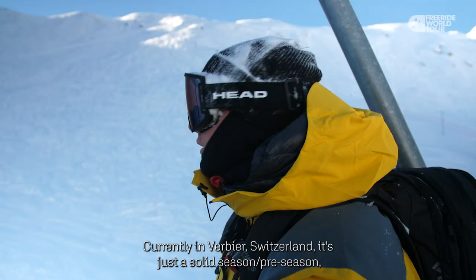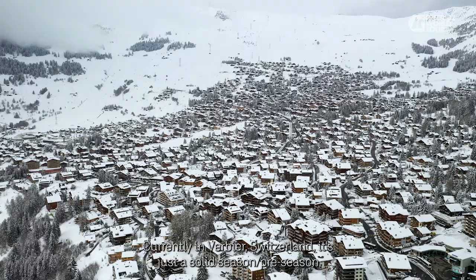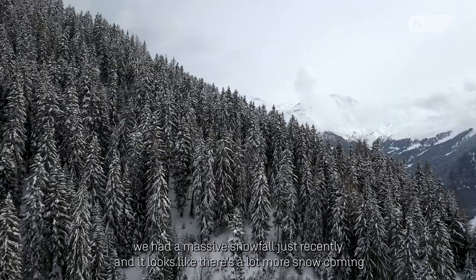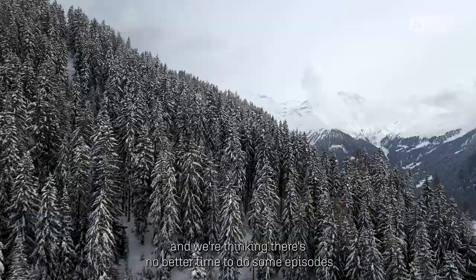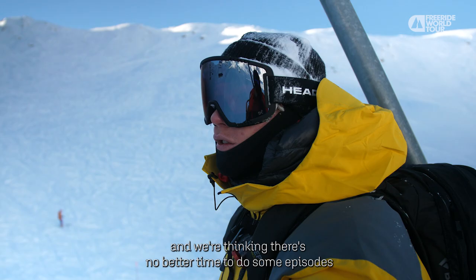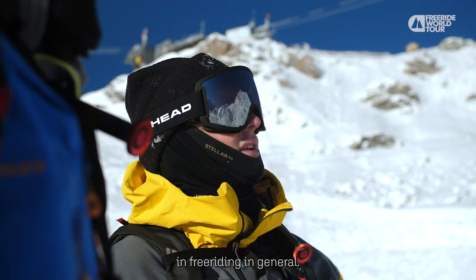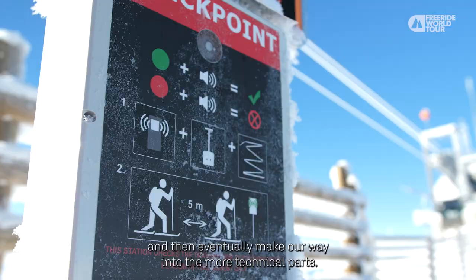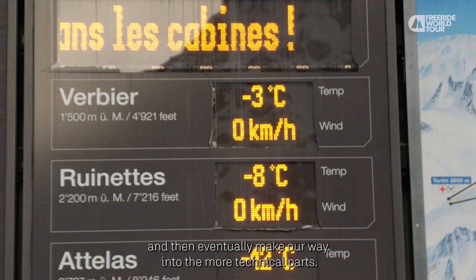Currently in Verbier, Switzerland. It's just the start of the season, pre-season. We had a massive snowfall just recently, and it looks like there's a lot more snow coming. And we're thinking there's no better time to do some episodes about avalanche safety and just being safe in freeriding in general. We're going to start off with just the basics and then eventually make our way into the more technical parts.